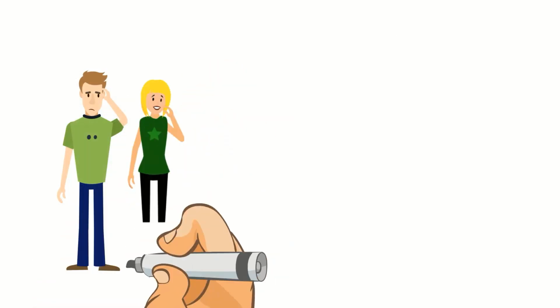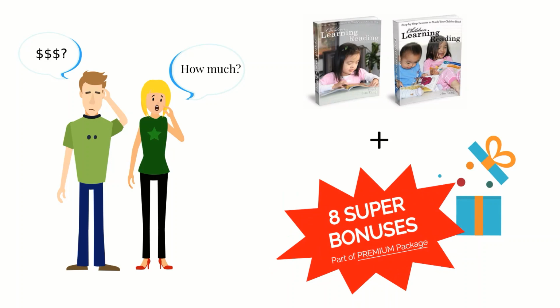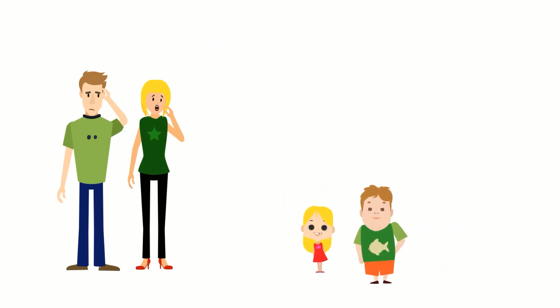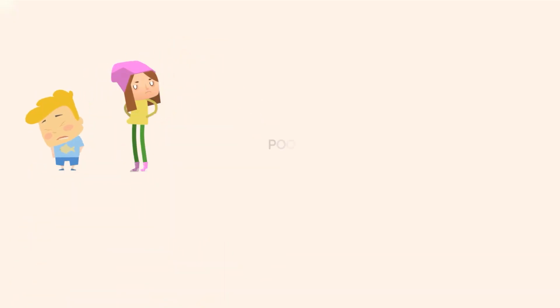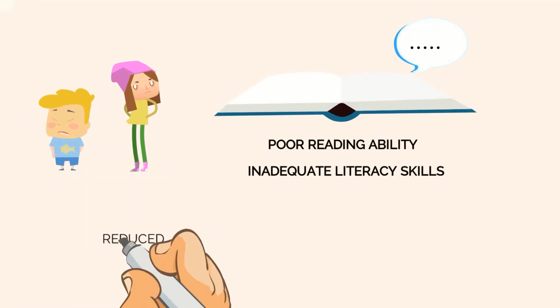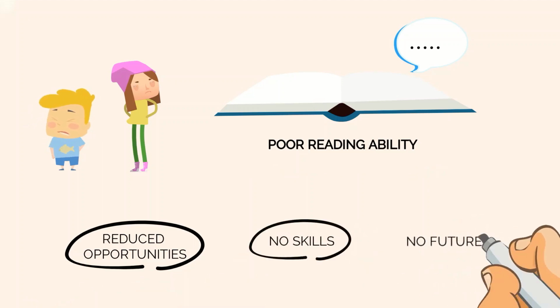So the last question on your mind might be, how much is this program with all of the bonuses, including the one-on-one support, going to cost? When you should really be thinking about whether your child will master the most critical and fundamental skill to succeed. I want you to consider the fact that poor reading ability and inadequate literacy skills lead to reduced opportunities in life, and worse yet, being illiterate is a guaranteed ticket to a dead-end life with no skills and no future.